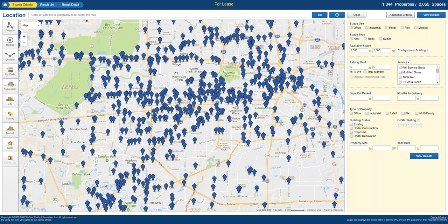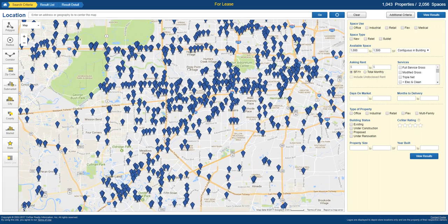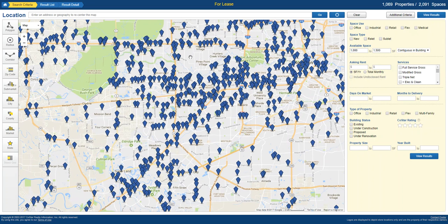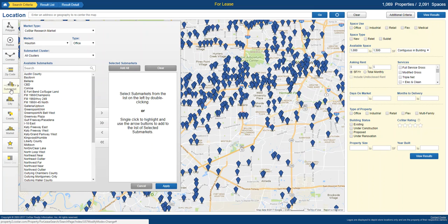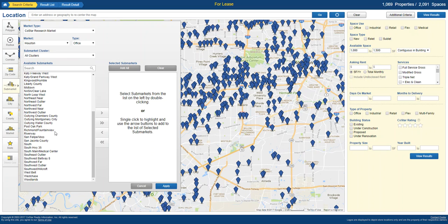So for today's search, we're going to be looking at an office user. This is a client of ours that owns several other properties, and they're actually moving out of one, so they need to get some just office space for their staff, and they want to look in the Meyerland area. So we're going to broaden that a little bit, but let's go ahead and start off by looking in Meyerland first. I want to outline that market in particular.